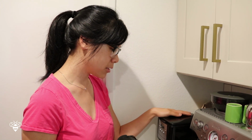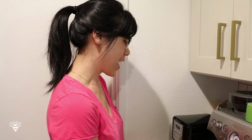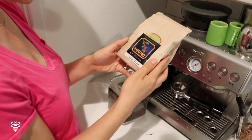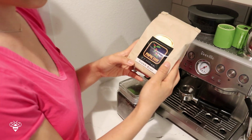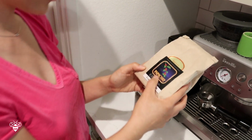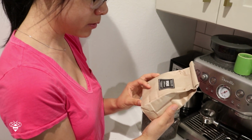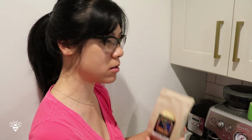We got this coffee machine when we were still on the peninsula living in a tiny 1-bedroom apartment where I didn't have room for anything, so that's why we got this little guy, but it makes good coffee. And so yeah, my husband just bought this Peruvian coffee from this new coffee shop in Redwood City. It's called Papache Coffee Company and it's pretty good. It's like a medium roast and it's not too acidic. I hate those acidic ones. Everyone loves Blue Bottle, but I just can't get on board with that. It's just too much for me.